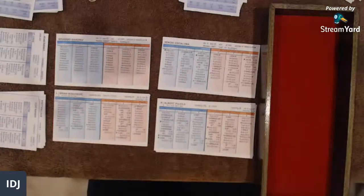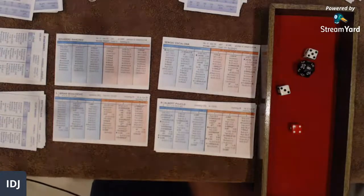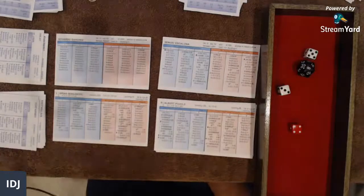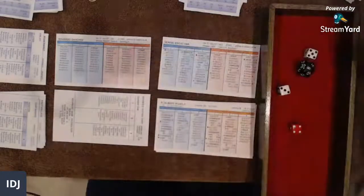So runner first. Lefty comes in to face off against Sanchez here in the top of the 9th. That is a 4-8 lefty. 4-8 strikes him out. So all that work for nothing.